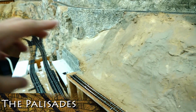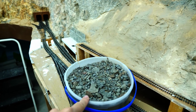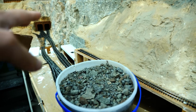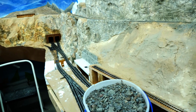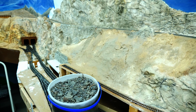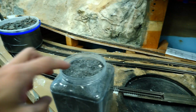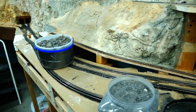Here's the Palisades. This area right here is all gonna be talus. And here's the rock that I picked up. It's a little darker, I think, but I think I'm just gonna put it on. Then I can maybe come back and paint it a little bit to get it to match a little better. But this matches much better than the previous rock I got. Also, while I was there, I grabbed this, which is pretty much just dirt. I don't know if I'll use it or not, but we'll see what happens.